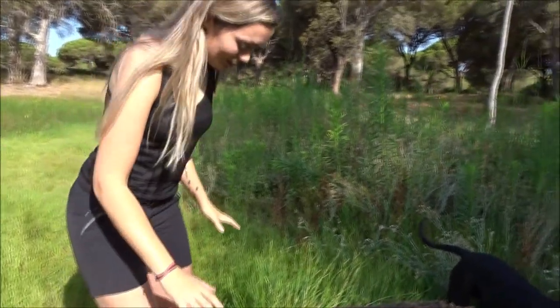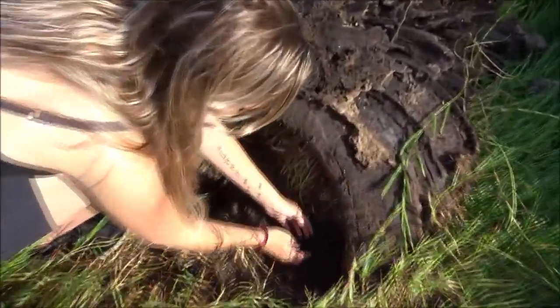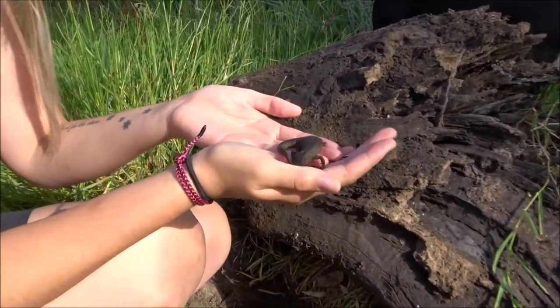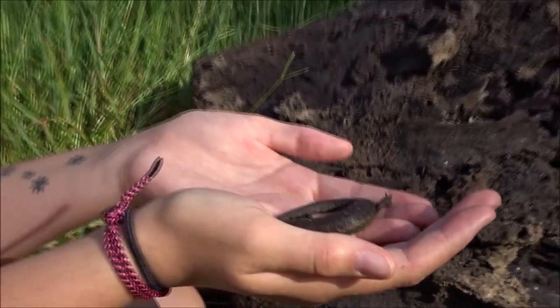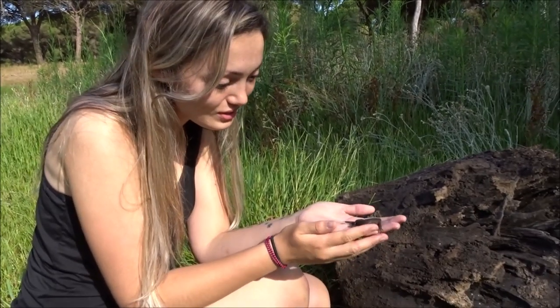I'm going to grab one to show you. There's two here as far as I can see. Oh my god, oh my god. This is so awesome. These creatures are amazing. They have so many cool features.